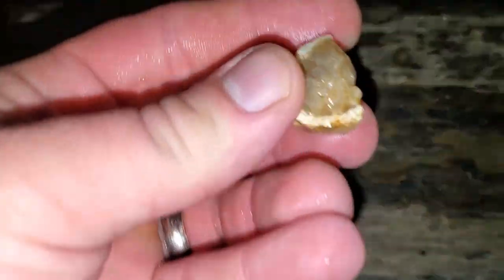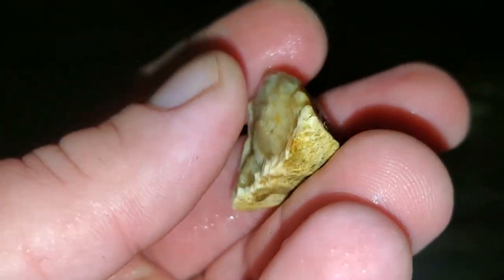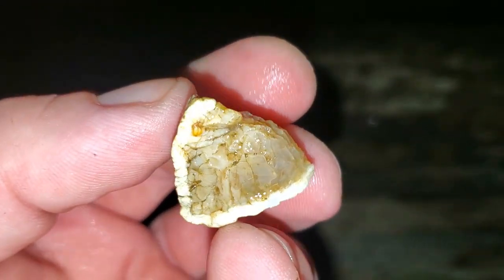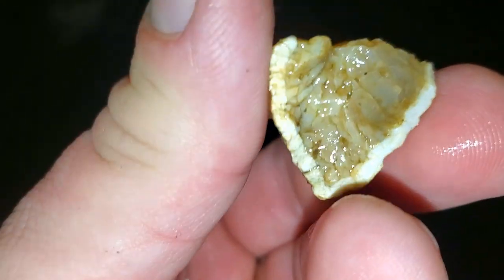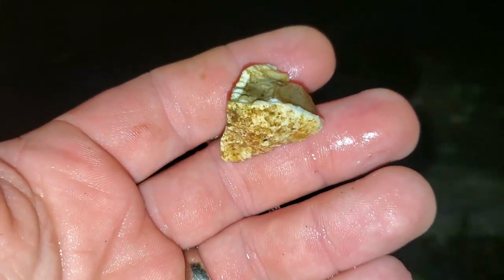Look at this funky little one. It's got like a quartz center, but maybe a chalcedony outside or something. It's kind of interesting. I'll take that. It's kind of fun.